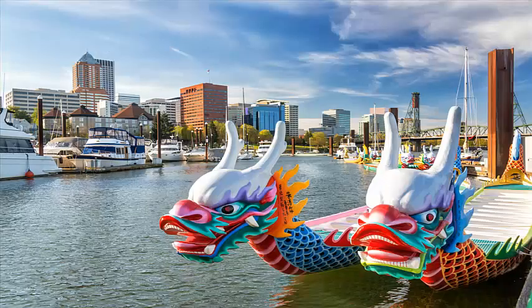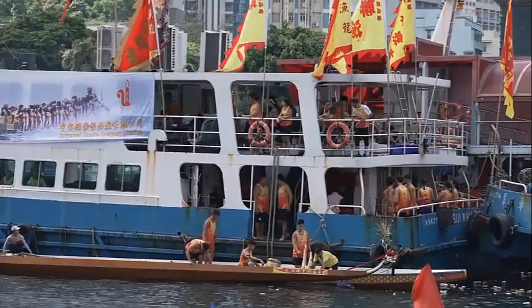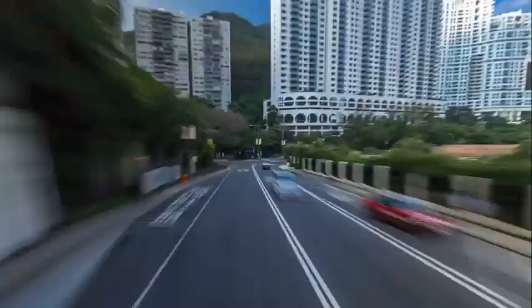Dragon Boat Festival. If you visit during the Dragon Boat Festival, usually in June, you might have the chance to witness dragon boat races and cultural performances. Transportation. Stanley is accessible by bus or taxi from various parts of Hong Kong Island. The scenic bus ride along winding roads offers beautiful views.